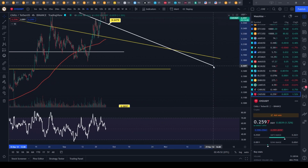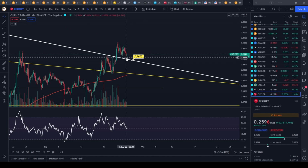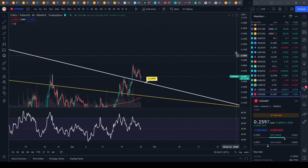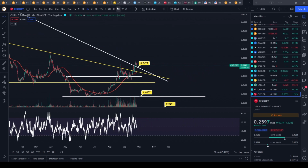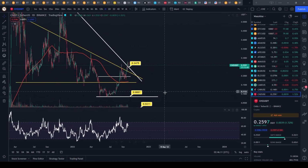It got pretty close to making contact with the trend line once again to test as support, but overall we're getting a little bit of bullish consolidation right now. You could still see a lot more upside in Chiliz, but again, I think this thing is extremely overbought. I am going to be looking to add to my short position and ultimately ride it towards the downside after that.